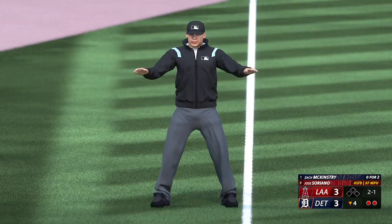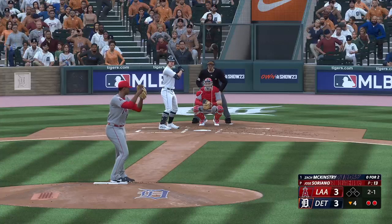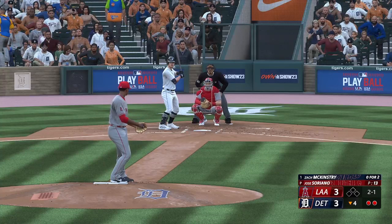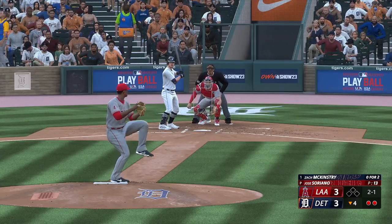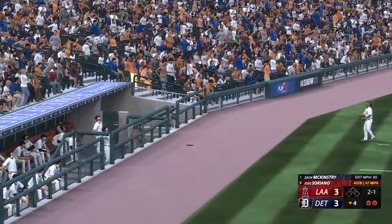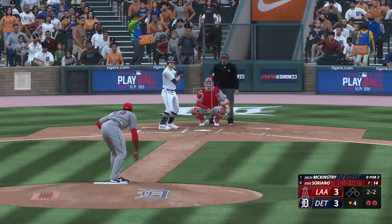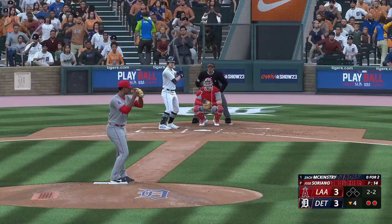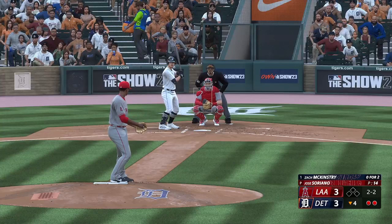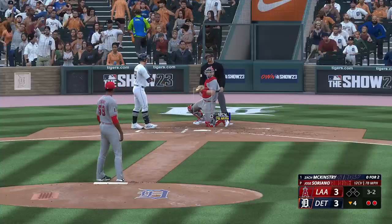Tries to check his swing. Now a look to third. No swing. The 2-1. And that one fouled off. At the belt and fires. And that's downstairs and outside.